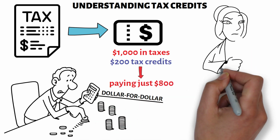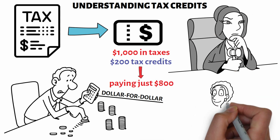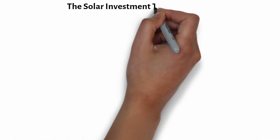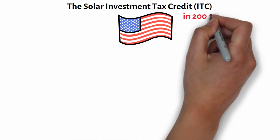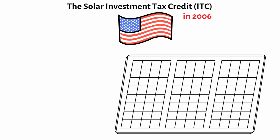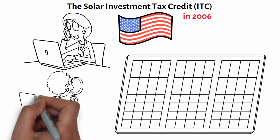The government will issue tax credits for all kinds of strategic reasons, mostly aimed at encouraging specific behaviors or supporting certain groups. The Solar Investment Tax Credit (ITC) was first introduced in the United States in 2006. Ever since, it has encouraged people to install solar panels at their homes or in their business by offering a significant credit based on the percentage of the total system cost.